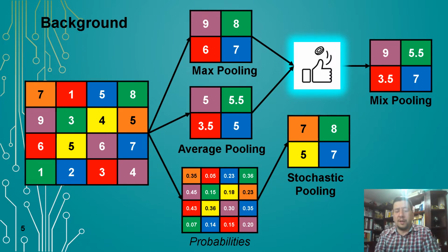Mixed pooling takes these two, max pooling and average pooling, on a random basis with 50-50 probabilities, and then produces the output as a result. Stochastic pooling is a little bit more complex. It uses just 2 steps. It takes the region and calculates the probabilities for each value. In other words, it takes the sum of all the values, which is the 100% probability, and divides each single value by the sum to get its probability. In this case, the 7 has a probability of 0.35.